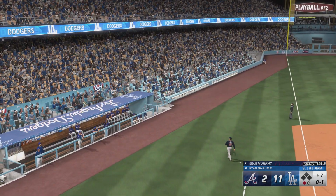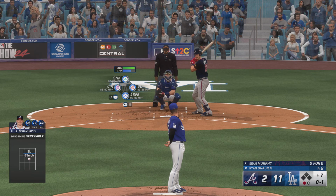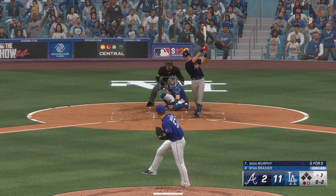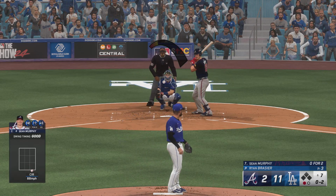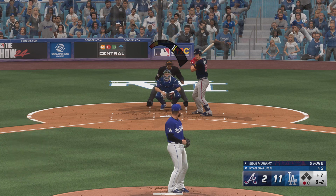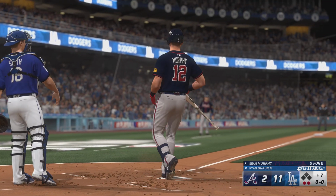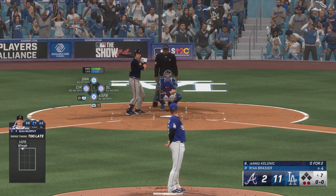And first offering is fouled off. The Dodgers up big in this one here in the late stages of game 2. And a swing and a miss. No ball. 3 strikes. Struck him out swinging. The high heat too much on that one. 2 outs, base is empty.